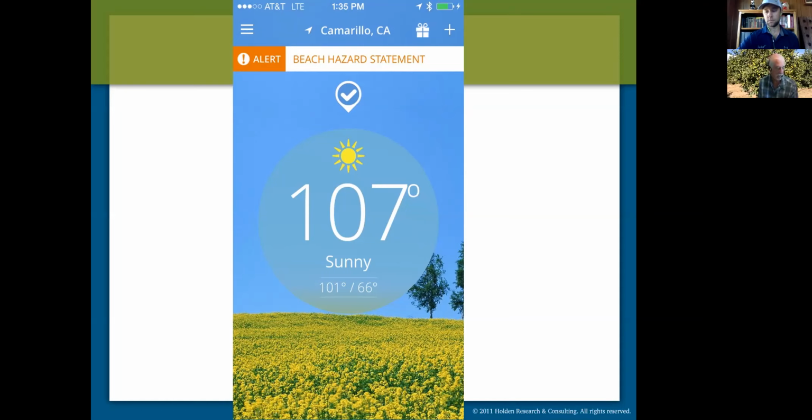And when I was on the coast, we were less than 1,000 feet from the Pacific Ocean where these strawberries were being grown. And we were supposed to have a warm day. If you notice on my iPhone screenshot here, it was supposed to be 101 degrees that day and 66, cooling down again in the evening. Well, I took this picture at 11 o'clock in the morning.